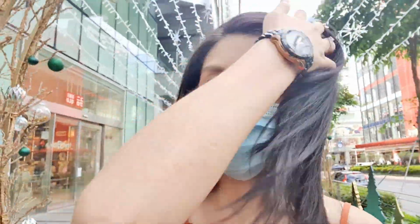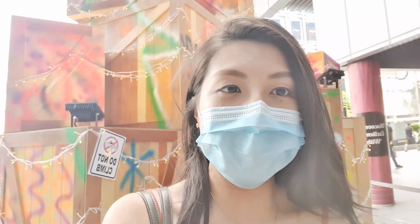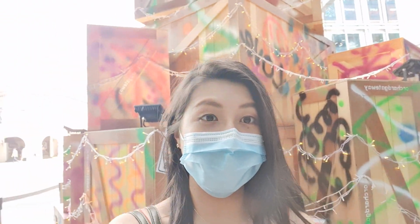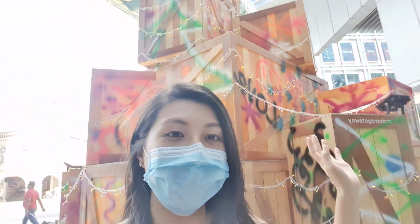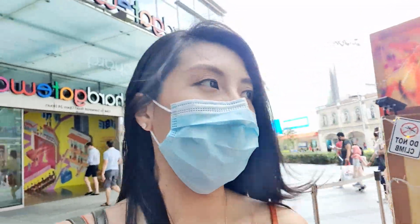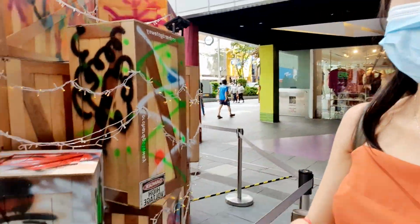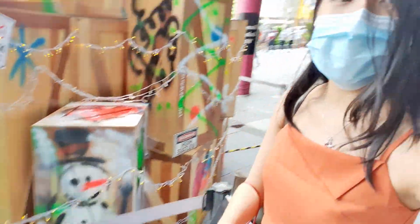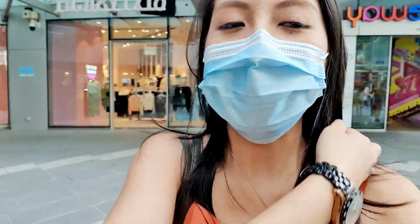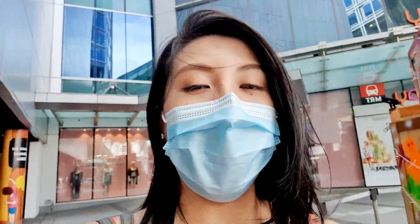Previously when I came here, it wasn't up yet, so now it's up already. It's cool. As you can see, there's not much decoration, just this Christmas tree that they made out of boxes. It's quite creative though, very unique, very special. It's not as many decorations as pre-COVID, so it's okay, at least there's something there.